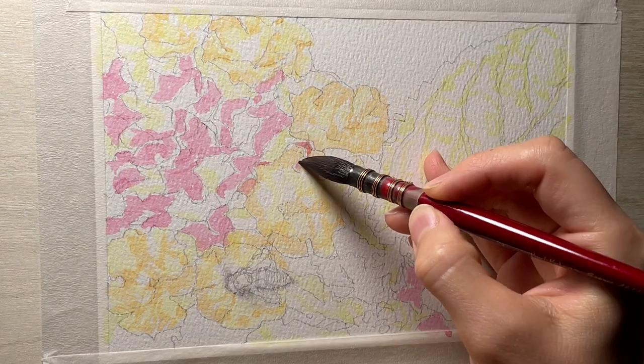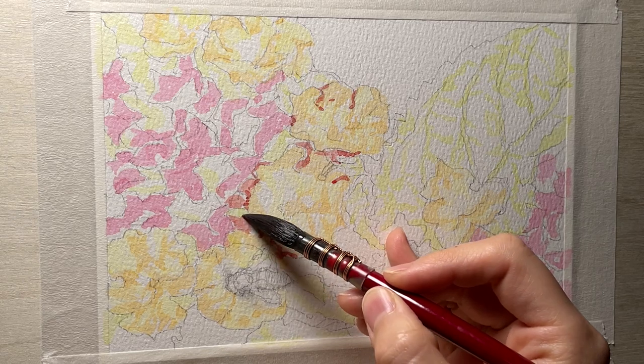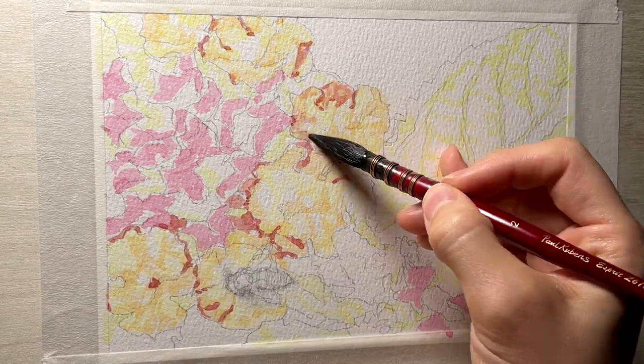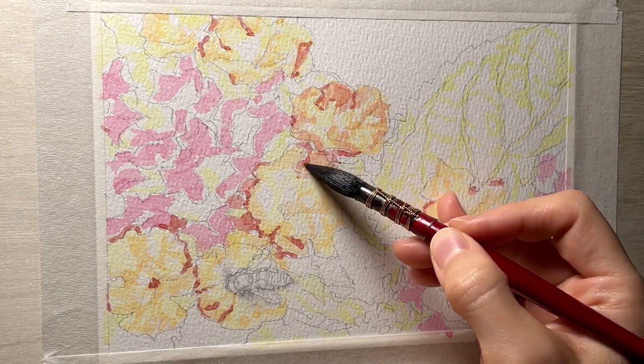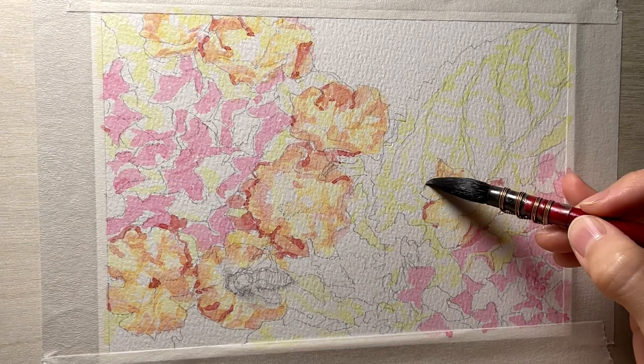So each color has a different meaning. Blue hydrangea symbolizes frigidity. Pink carries connotations of heartfelt emotions. And yellow means unrequited love.